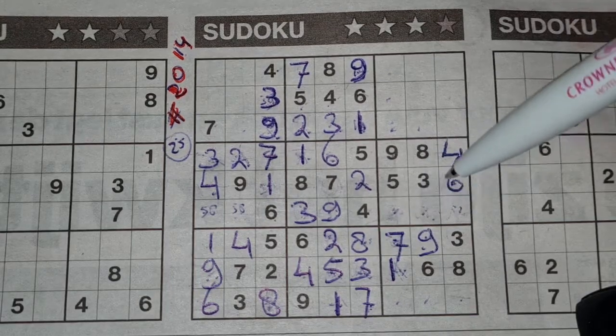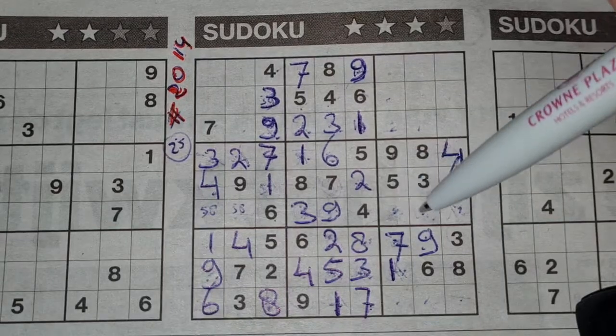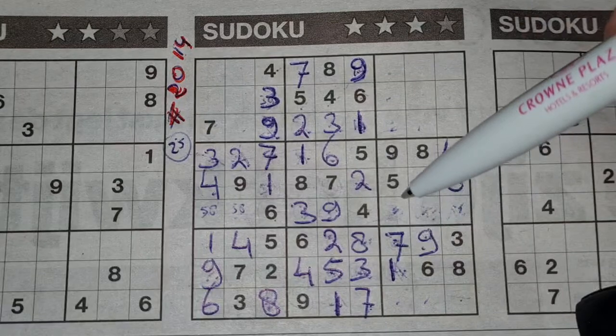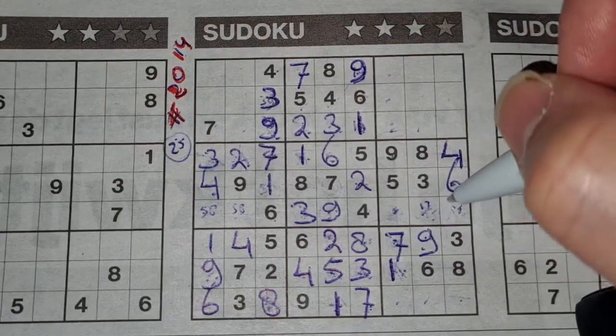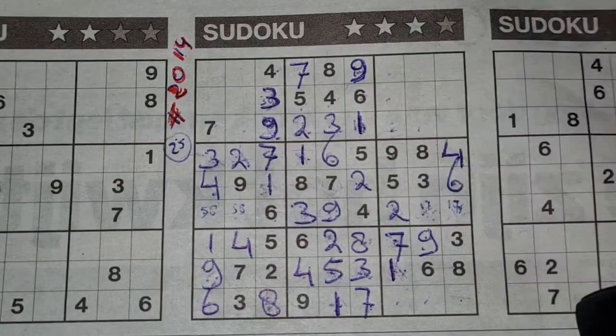Three missing numbers in this big square. Those numbers are the 1, the 2, and the 7. We see a 1 and a 7, so no 1 and a 7 in this box. The 1 and the 7 go in these two boxes. So 1 digit left should be the 2.